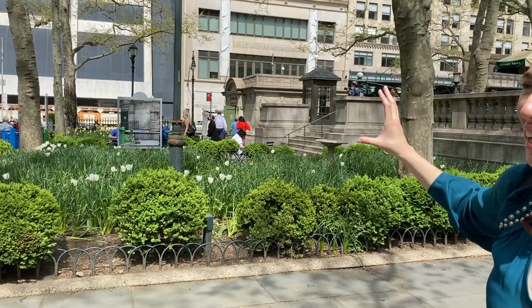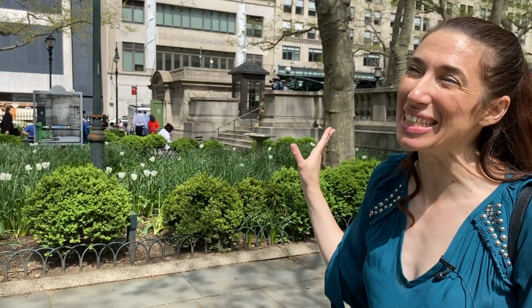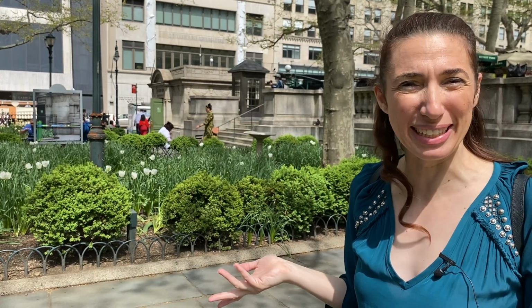And perhaps the most important thing about Bryant Park, if you look over there, you'll see this little kind of cement cube. That's a public bathroom. You know, public bathrooms, amazing in New York City. It's also a really nice public bathroom. They have flowers in there and stuff. It's often been voted the nicest public bathroom in New York City. So another great reason to come to the Times Square area.